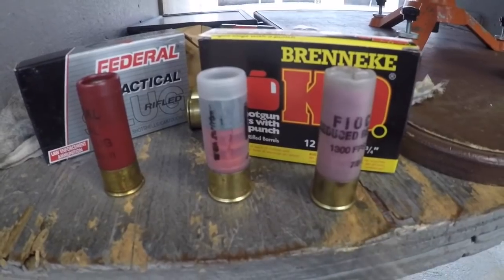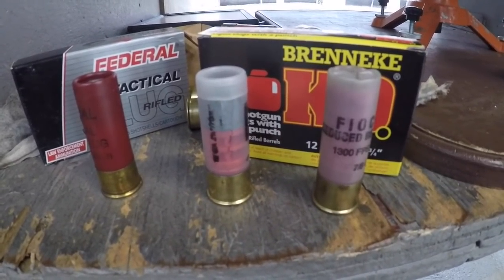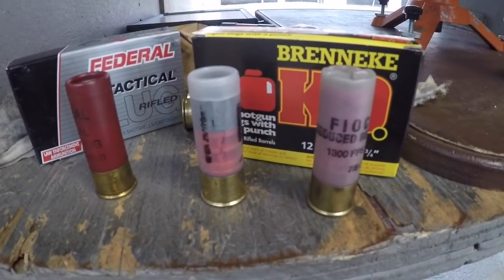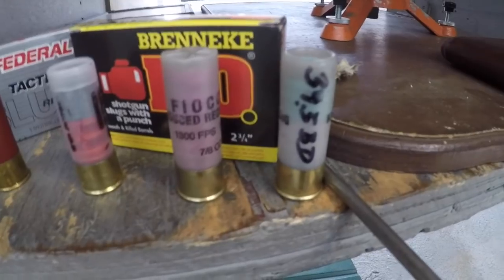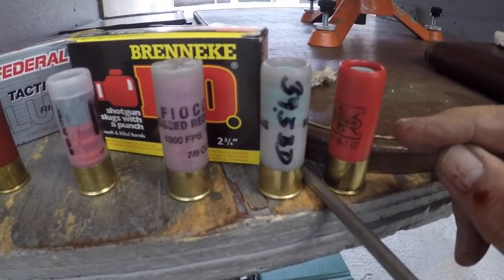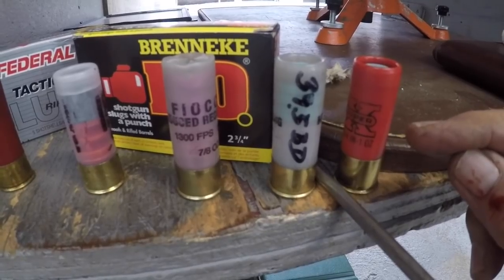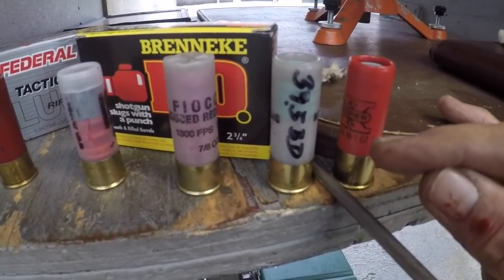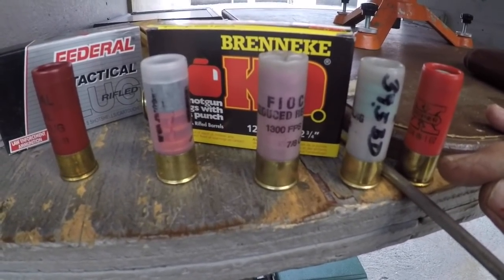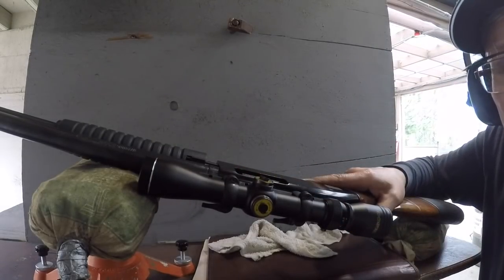So we're going to shoot all three of these at 25 yards and then compare them with our Russian Paradox, 39.5 grains of Blue Dot using the Russian Slug. And then we also have the same load using Winchester once-fired slug hulls. So we're going to see if there's any difference between the hulls as well as against all the other factory ammo. Okay, the Federal Tactical Slug.